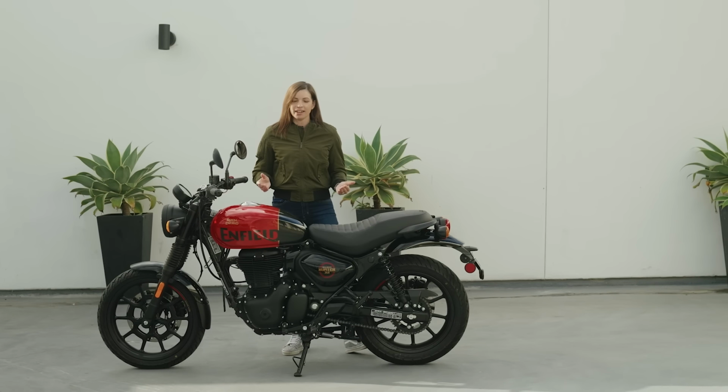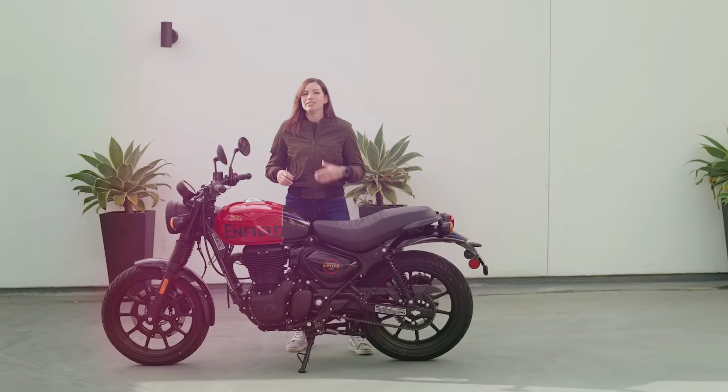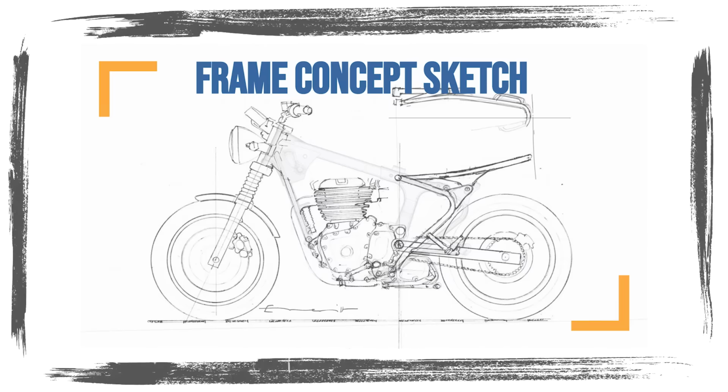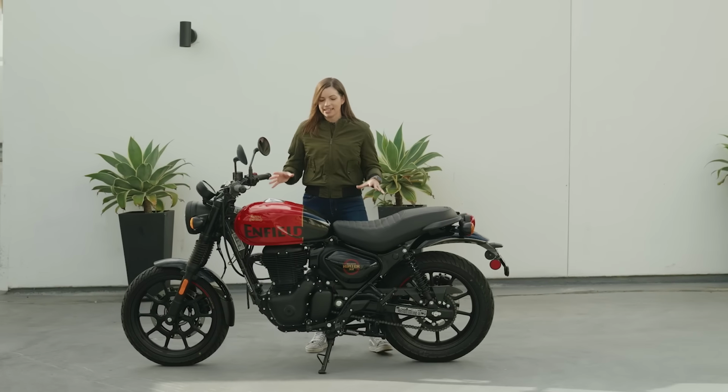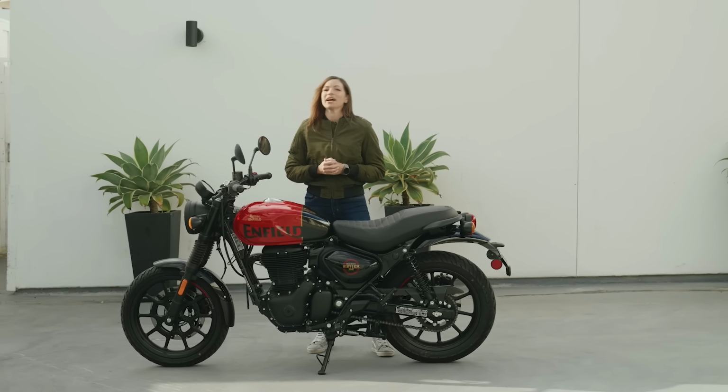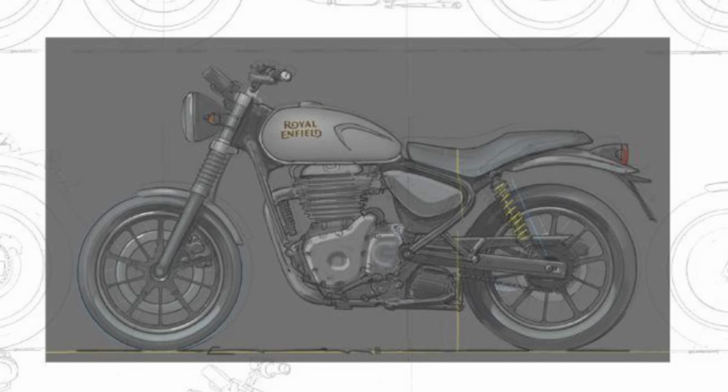When we talked to the designers of the Royal Enfield Hunter 350, they did go back in time and actually did a lot of concept sketches on top of chassis from yesteryear. So the fact it has that stance and look to it totally makes sense, and it's kind of amazing that designs from back then can still have a lot of appeal in today's age.